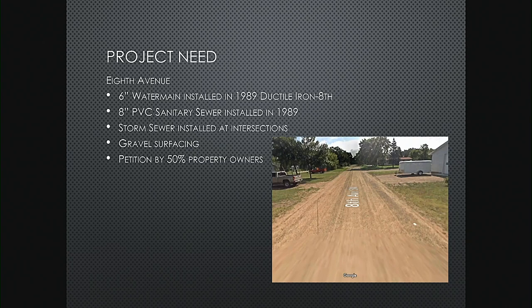on this avenue. Most of our avenues don't have sewer and water on them because they're served off of the street side, but this particular one, we already have the sewer and water installed in there, and so that's in decent shape. We do have storm sewer installed in the intersections to catch the runoff. This is a gravel surface currently, and this was petitioned by 50% of the owners.